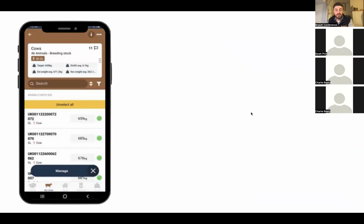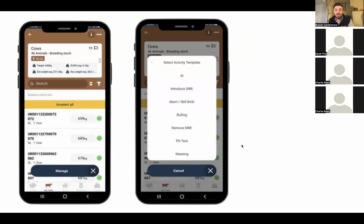In terms of other activities, if we were logging the day when the bull was introduced, we do that on an individual cow basis, but if we've got 80 cows or however many it is, we don't have to go through them one by one. We can put them all into a group, and then select all of the cows, and when you click on manage, that navigates through the activities. Click on the breeding category, and you get all of these activities available to you, including the AI, which is the one we just looked at, then introduce sire, and then obviously remove sire as well. So the day you put the bull in and the day you pull him out.